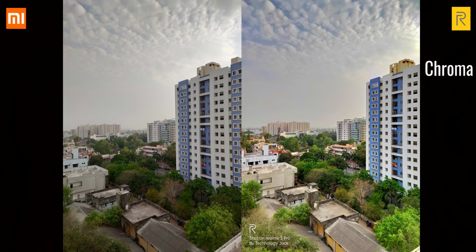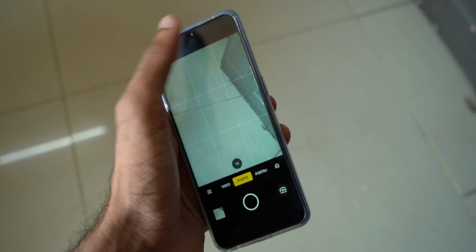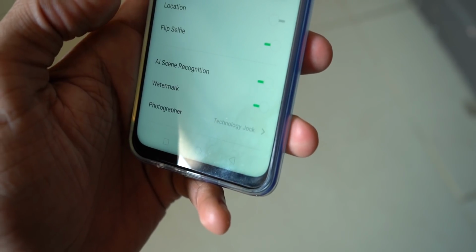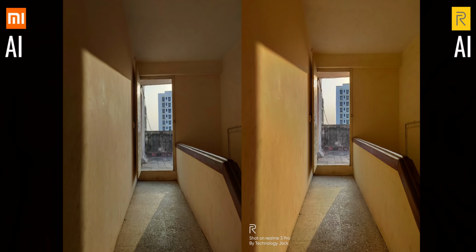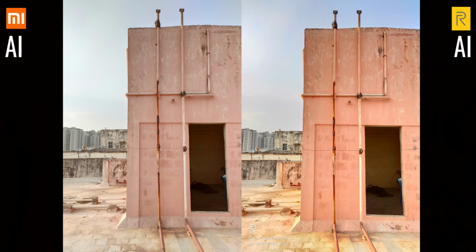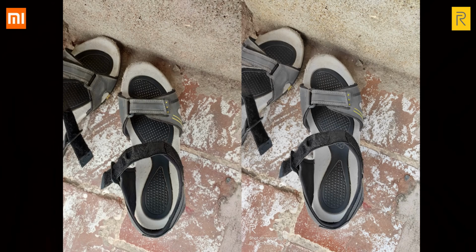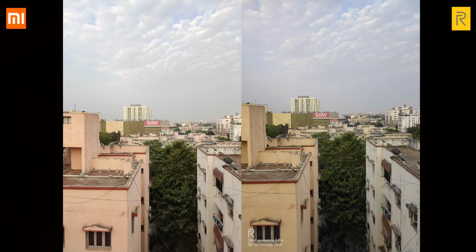And guys, even if Chroma Boost is disabled, there is this AI scene recognition in settings. If that is enabled, everything still looks kinda unnatural. Here, the color of the wall is completely messed up. Same here. If you are someone who prefers a natural look, if you want the pictures to represent how you saw the scene exactly, then the Redmi Note 7 Pro gets the job done.